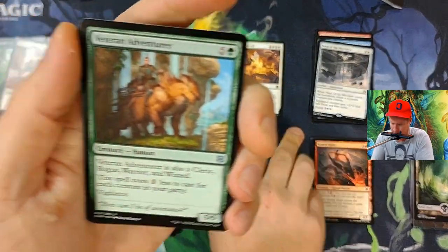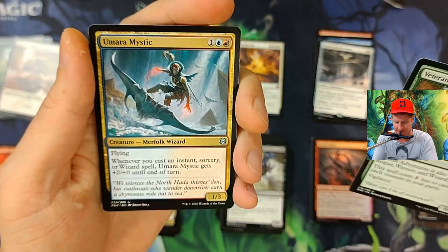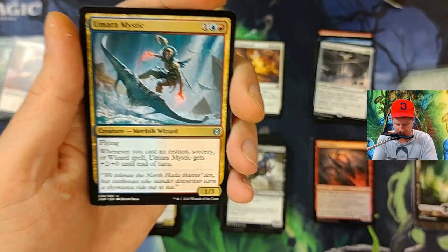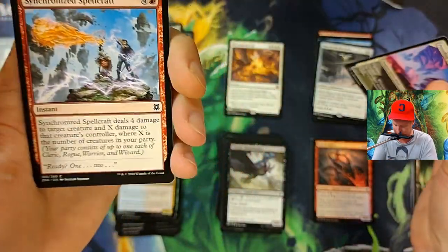I don't know how they do it. I guess you guys can try to figure out what the theme is. Like this one, I'm not really sure what's going on. I don't know what the theme would be if I had to guess. Felidar and all of its alternates.